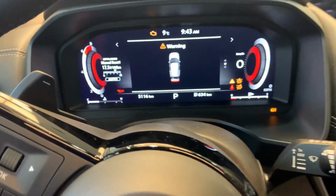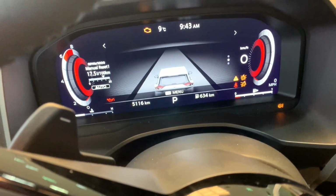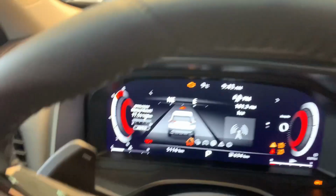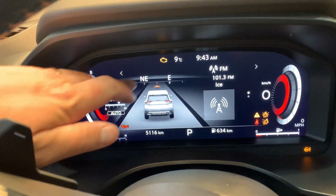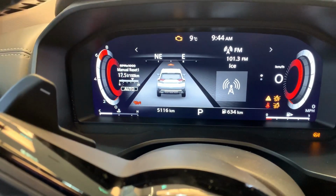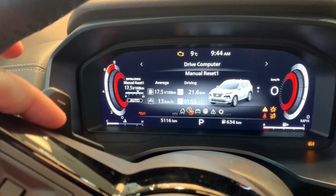As we move over to our display here, I'm gonna press my button just to clear everything off here. And we can see I've got a ton of features here. My home screen, very much like the Altima and the new Sentra. We've got all of our information here. I've got a nice compass. It's going to give me lots of info here. I can see what's going on with my radio. My next screen over is my information about the vehicle.